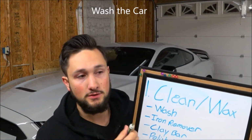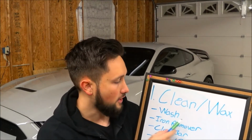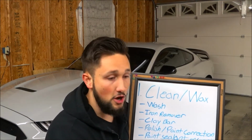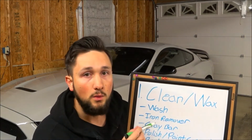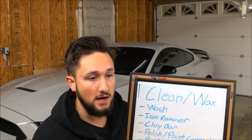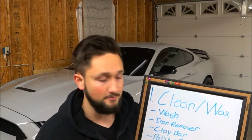This wash is going to use whatever wash you want to use to strip the existing wax or sealant layer on your car. Use your foam cannon, or hand wash with the 2-bucket method: dip the mitt in the rinse bucket to get the contaminants off, and then dip it in your soap bucket. Next, you're going to move to step 2, which is the iron remover stage. You can use whatever iron remover you would like, just to get the iron additives off the vehicle and off the paint.